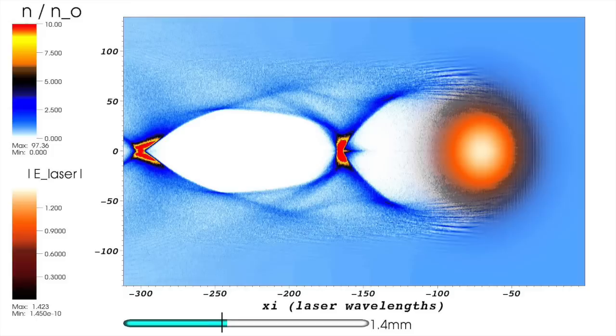One of my favorite up-and-coming designs is something called a Wakefield accelerator. These seem weird when you first start learning about them, but are actually very clever. Before we can dive into that, let's take a quick look at how a standard particle accelerator works.